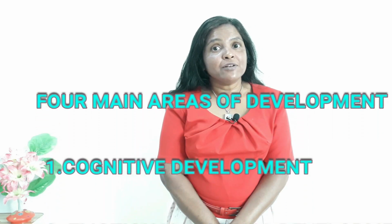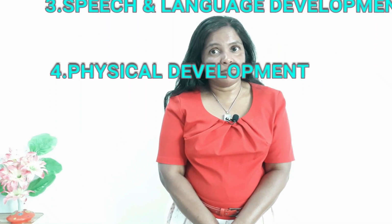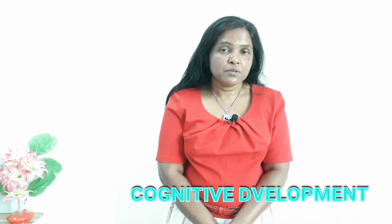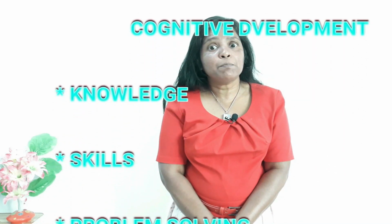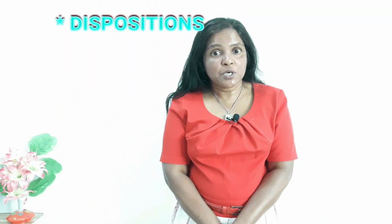A child's development we can discuss under four main areas: cognitive development, emotional and social development, speech and language, and physical development. Cognitive development means how the child thinks, explores and figures things out. So, it is the development of knowledge, skill, problem solving, critical thinking and dispositions which help children to think about and understand the world around them. Brain development comes under cognitive development.